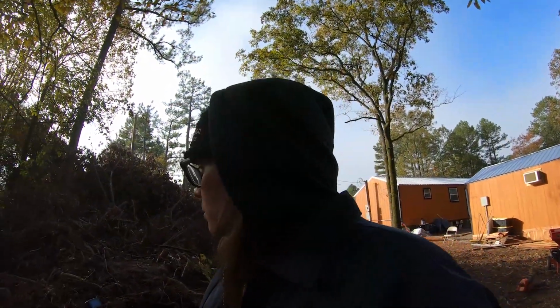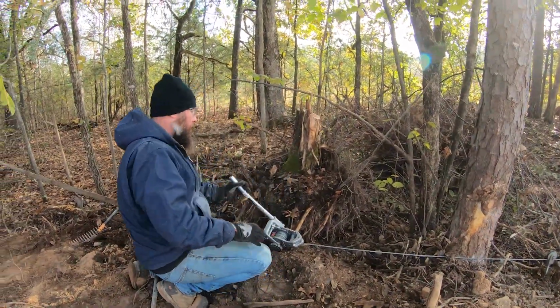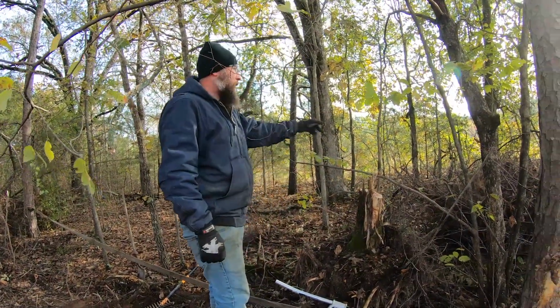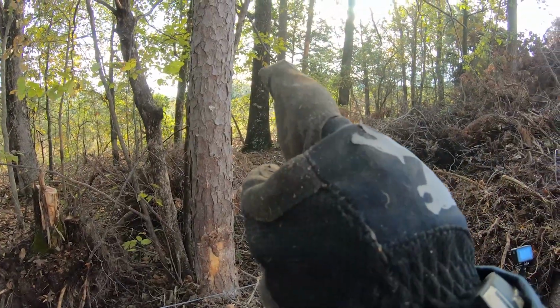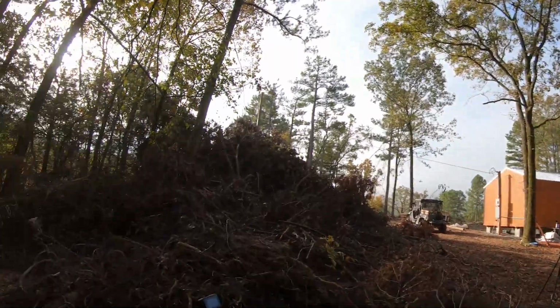Anthony gets cranking. What's that, baby? Let me see it. It's not coming out this way. I wonder if we can just pull it that way. We can try on that side. Might break it, but maybe put it on that oak right there. Okay. We're gonna try another way. It's not coming.